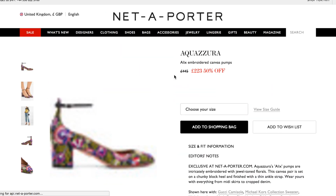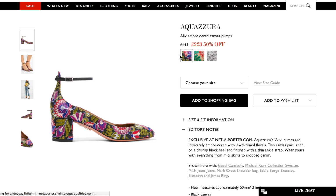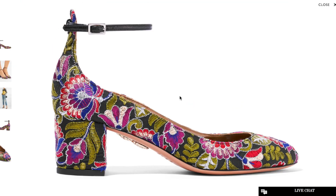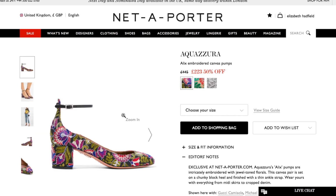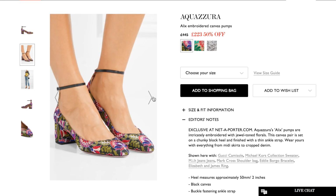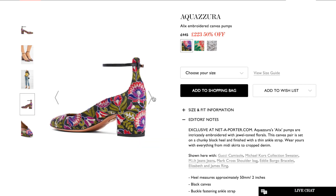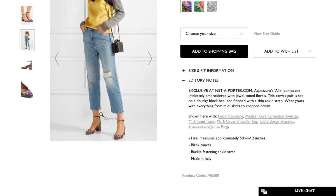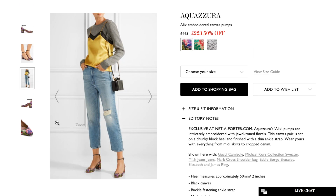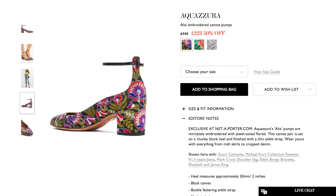So these are the first thing that have caught my eye. I'm a massive fan of Aquazzura generally. I have a few pairs from Aquazzura and they're really comfortable and beautiful quality. These are something completely different for me, but I really have been enjoying this sort of dark florals at the moment. You guys might know, if you watch my testing basics, I bought that coat with loads of dark florals on, and I really like it, and I think these are kind of cool. Especially with all black, or maybe something not as fussy as how it's styled here, but you know, just jeans and a t-shirt or a knit could be quite nice.